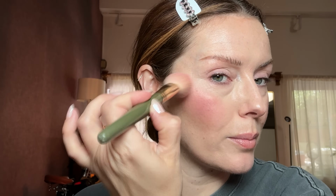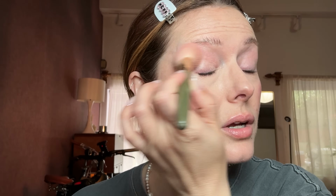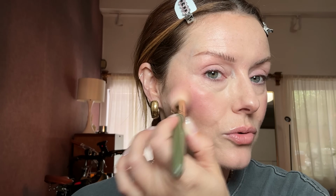I haven't powdered yet, so I'm good to keep playing with creams until I powder. You can still use powder after cream, after powder, sorry, but you just want to be delicate about your pressure. Okay, so a little bit of blush here. It's nice to bring it to the eyelid if you want. Then I'm going to do powder on my eyelids before I do lip.